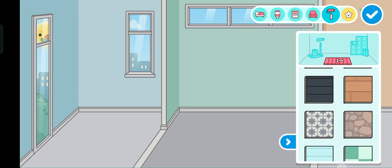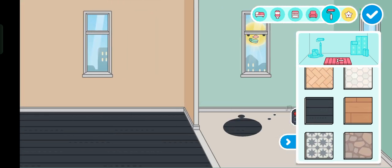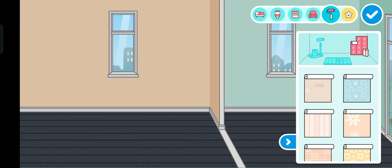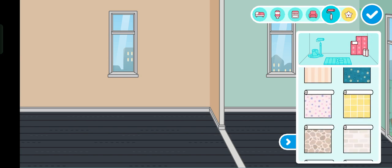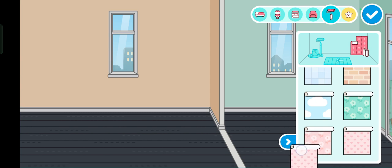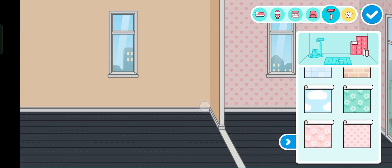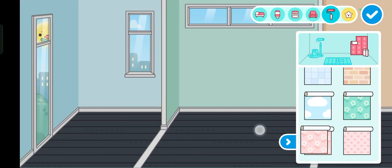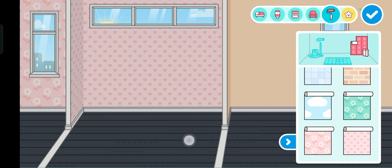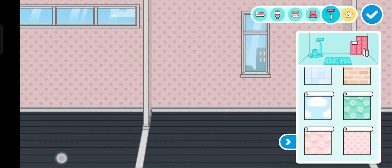So, I really like the floor black because it's pretty. I really like it. This color is really black and pink. So, it's black and pink. You scroll down. Whoa, guys, look. Ta-da! I really like the wallpaper. So cute. Guys, this is awesome.